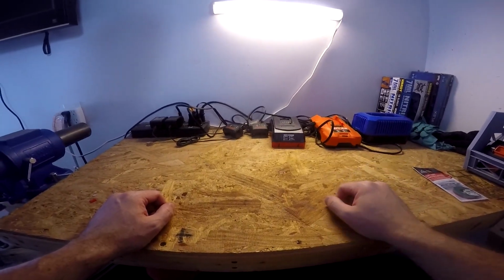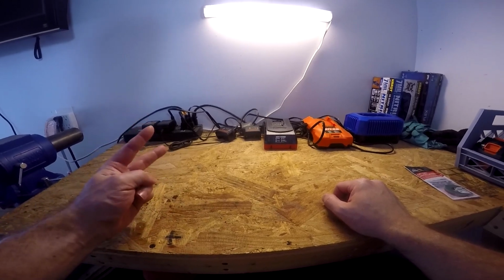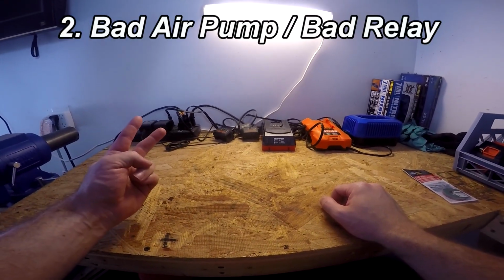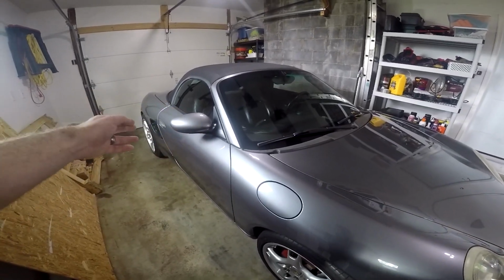Now, after researching online, I found that there are a couple of things that can cause that code, but two of the most common that I found is a vacuum leak in the vacuum system or an issue with the air pump. So we're going to check both of those. So first, we have to raise the soft top and get access to the engine.